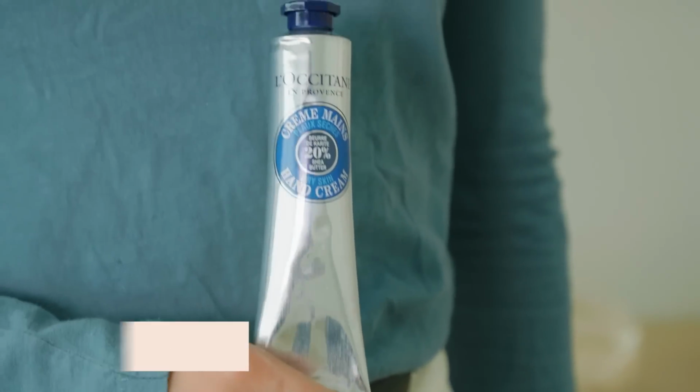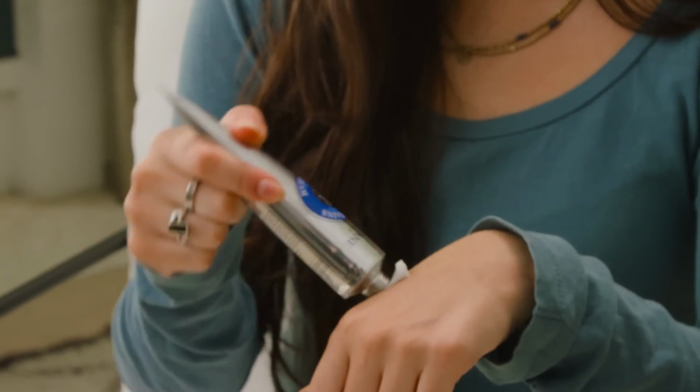Up next is the L'Occitane Shea Butter Hand Cream. Don't know if you guys have ever seen this. I remember the really cool girls when I was growing up always had this brand. It was French and expensive. And so I'm really excited to be using it right now. It smells very baby fresh, like I feel like someone just put me in the dryer with expensive dryer sheets, in the best way.